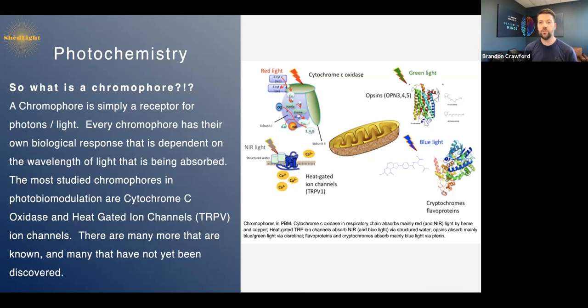Now, if we know what specific wavelength produces a certain type of effect and affects certain chromophores, we can start to leverage that information. And that's basically what we've done. Cool?